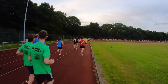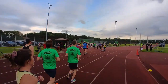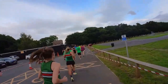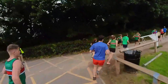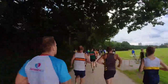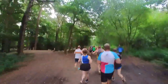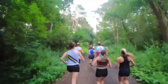With the race starting on the track, it's important not to get pulled out too fast. You can already see the leaders snaking off into the distance as we exit the track and then proceed past a cycle area on the right. After we pass the cycle track, we turn right onto a gravel path. Shortly then we turn left, onto a compact dirt path. And you can see on this section of the race, there are some puddles and some wet patches.